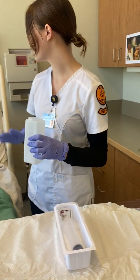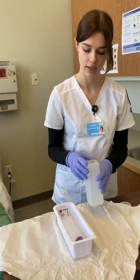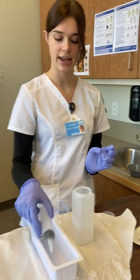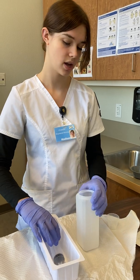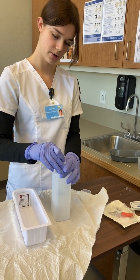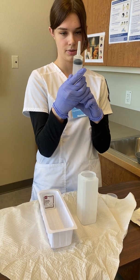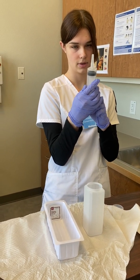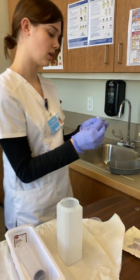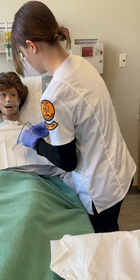And now we're gonna go ahead and we're just gonna irrigate your NG tube just to kind of flush that out. I can either use room temperature water or sterile NS, but I would fill my container up. We're going to draw up another 10 mils. And then just gonna go ahead and clean that port again, making sure it stays nice and clean since this is going into stomach.